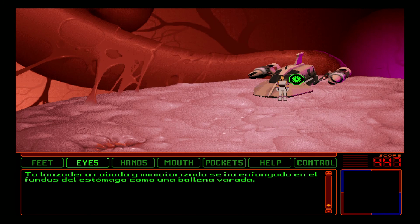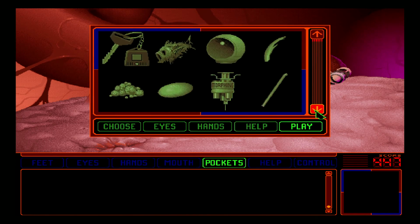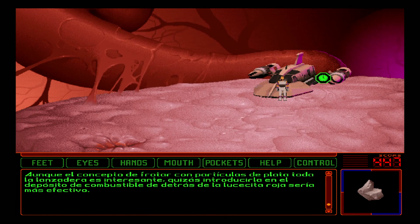Your stolen miniaturized shuttle has become mired on the fundus of the stomach like a beached whale. Although the concept of rubbing silver particles all over the shuttle is interesting, perhaps putting it in the fuel tank behind the blinking red light would be more effective.